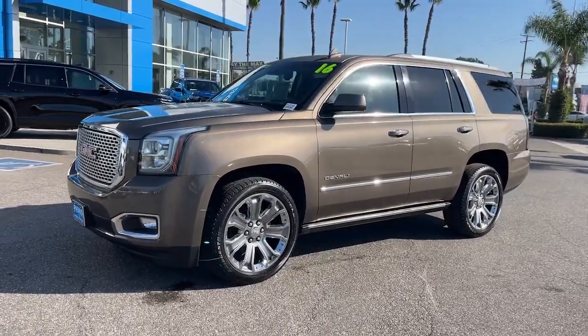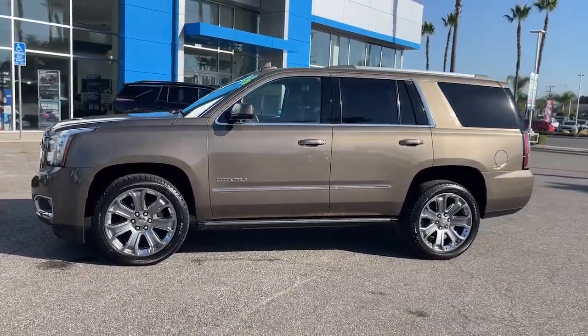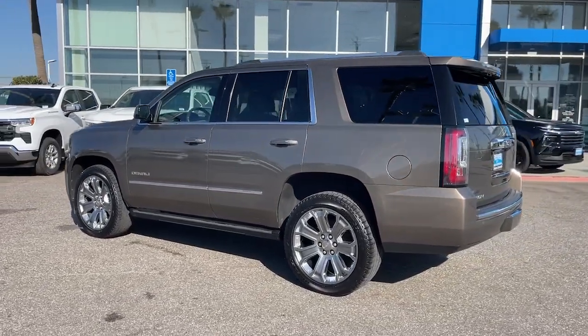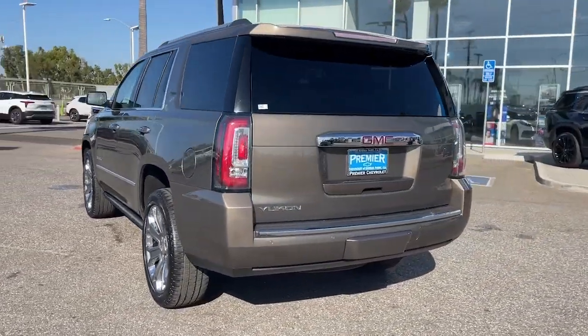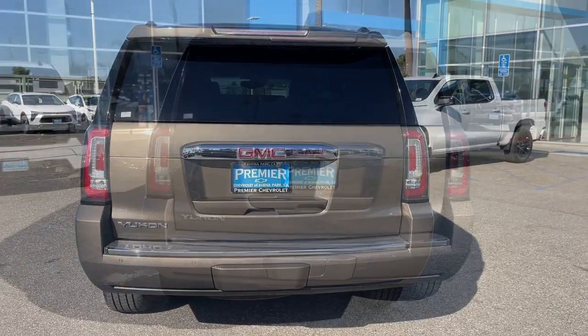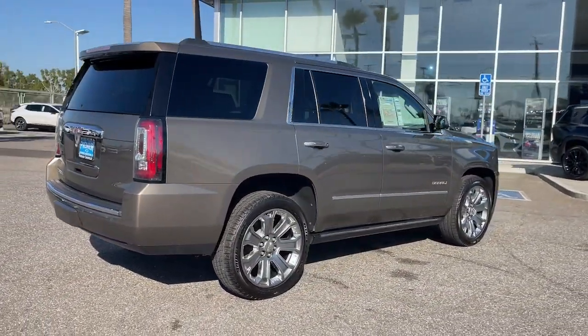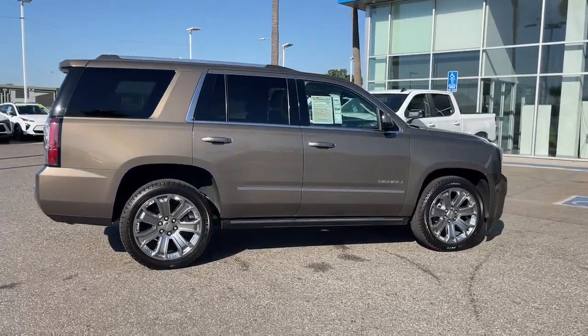Your next car could be the 2016 GMC Yukon. This vehicle is an outstanding buy with fewer than 60,000 miles on the odometer. This comfortable, capable three-row Yukon delivers spacious luxury and the rugged strength you need for bigger towing jobs.